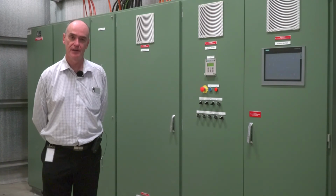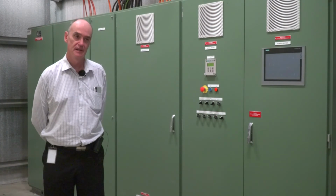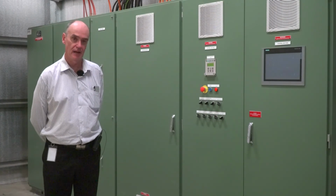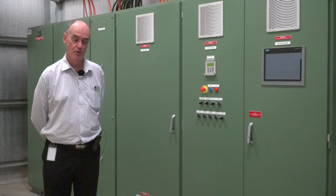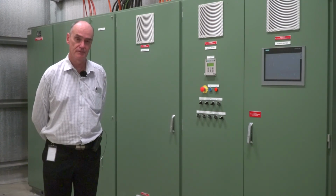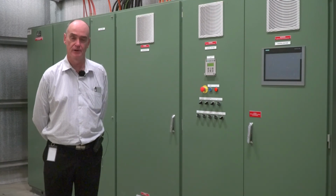So there's not a great deal of need to come into these control rooms except for routine maintenance, cleaning and calibrating instruments and checking everything's running okay. So I have just 3 operators on a 24/7 roster that monitor the SCADA system and operate everything remotely.